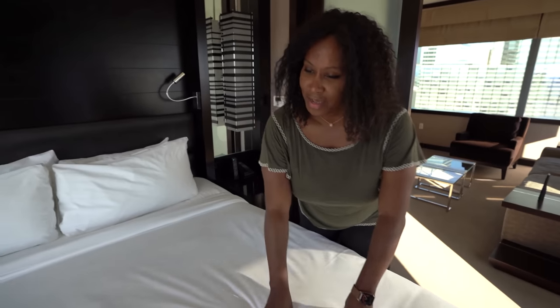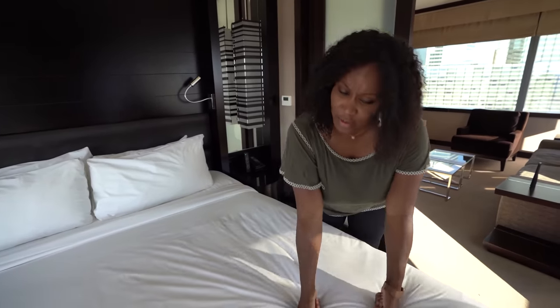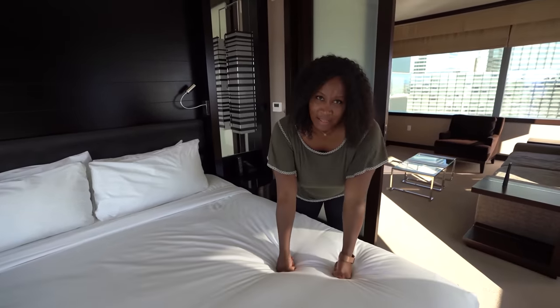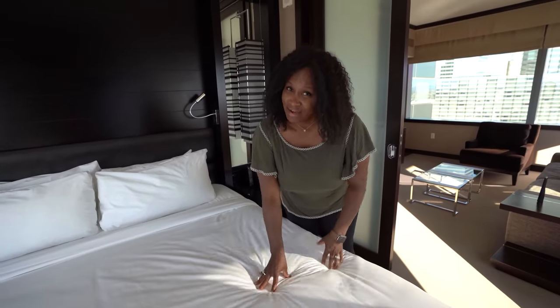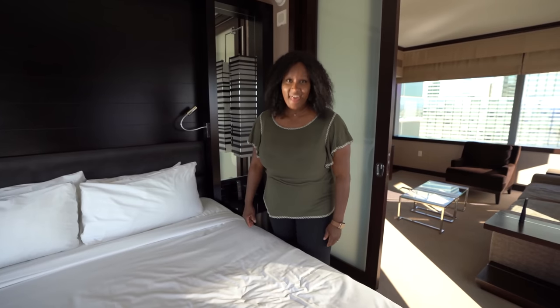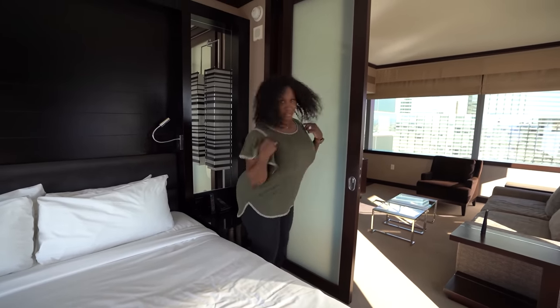Welcome to the bedroom, you guys, and let me tell you, this bed looks comfortable. It actually feels quite comfortable, but the only true way to determine its comfortability is what, Dave? Well, that's the bed test, of course. That's right, y'all. It's time for the bed test.